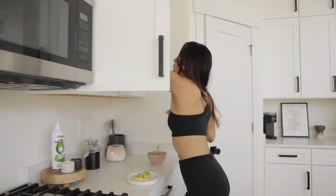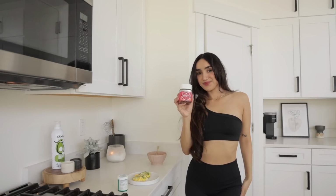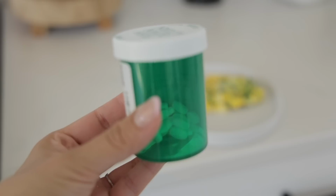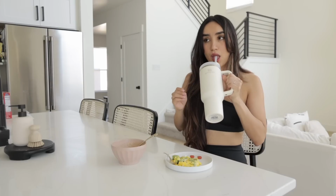And now I'm just grabbing my vitamins. These are for my hair. And then the other one is spironolactone. I think I said it wrong. I'll put it right here, but it's basically for my skin. I have hormonal acne, so I've been taking that to help. And yeah, that is the breakfast for today.